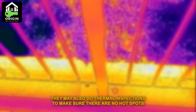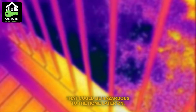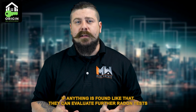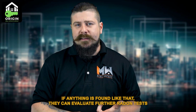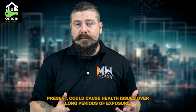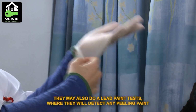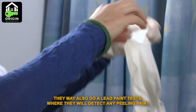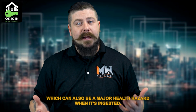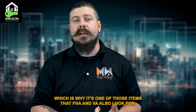They may also do thermal inspections to make sure there are no hot spots in electrical circuit breakers that could be hazardous to the home later on. Mold and moisture tests, if anything is found like that, they can evaluate further. Radon tests to ensure that there is no radioactive gas in the home that, when it's present, could cause health issues over long periods of exposure. They may also do lead paint tests where they will detect any peeling paint that's found in the house to see if it contains lead, which can also be a major health hazard when it's ingested, which is why it's one of those items that FHA and VA also look for.